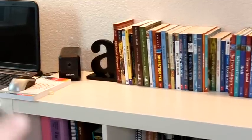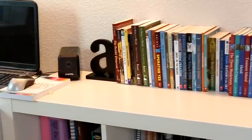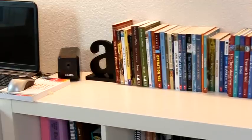Over here on the far left side, you can see my X-Acto pencil sharpener, and that pencil sharpener is great. I'll try and link it below if I can find the same one. I've had it for years, and prior to that we went through several pencil sharpeners, so I'm really, really loving that one because it's been great.